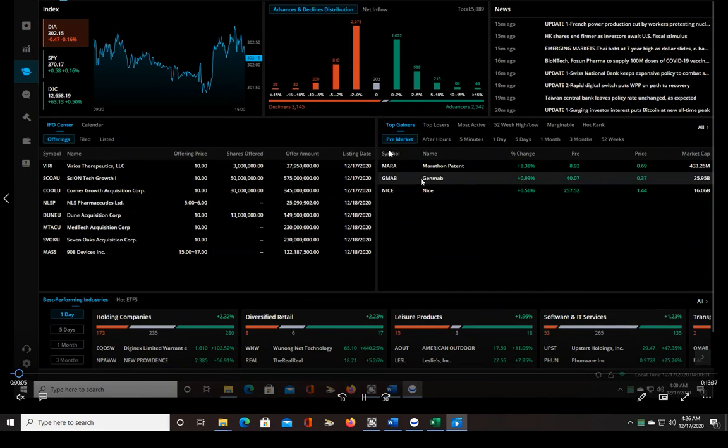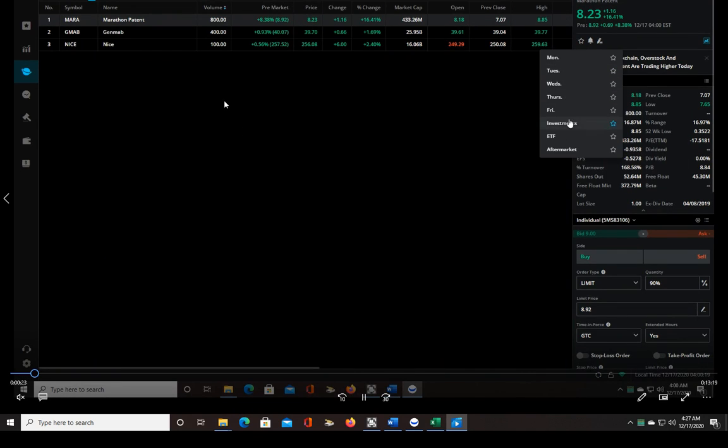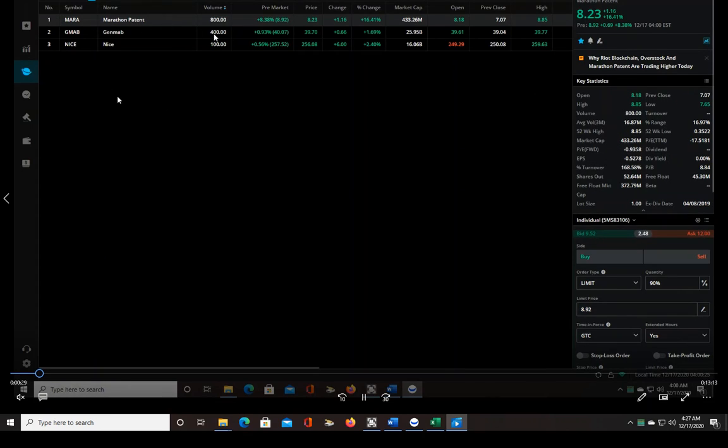Here it is, 4 a.m. The pre-market list just updated, but this is always a weird sign when only like 3 stocks pop up. That's usually a sign the list isn't refreshing properly. I have this exact same list open on my laptop, and it's showing me something a little different. But I did put MARA on both, so I put that on my list. You can see it's moving quickly.